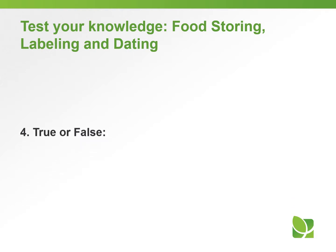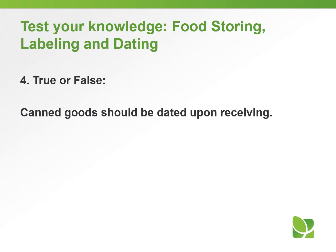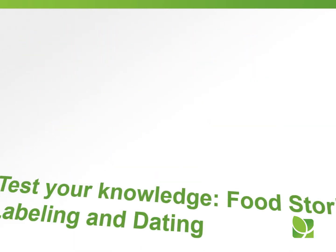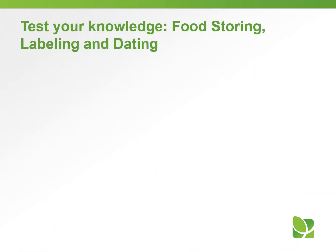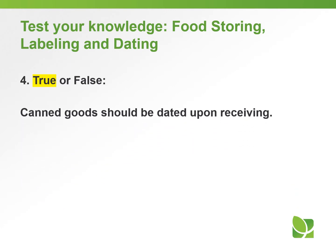Question number 4, true or false? Canned goods should be dated upon receiving. And the answer to question number 4 is true. Canned goods must be dated upon receiving.